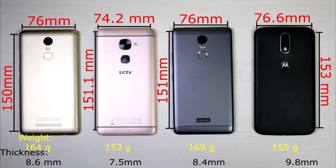The thickness: Redmi Note 3 at 8.6 mm, the LE2 at 7.5 mm, the slimmest, and the Lenovo K6 Note at 8.4 mm, similar to Xiaomi Redmi Note 3, and Moto G4 Plus at 9.8 mm. So you will be asking, it has only a 3000 mAh battery and still so thick. It is this thick because of the removable back, so they had to make it thick.